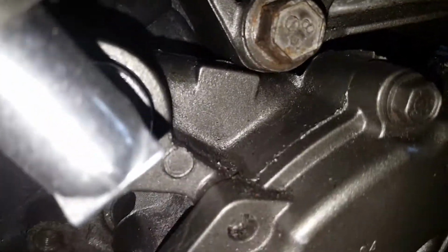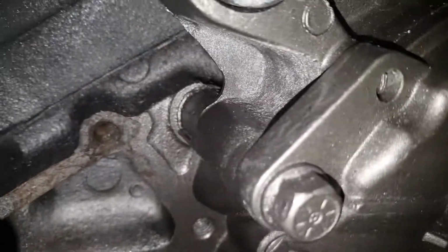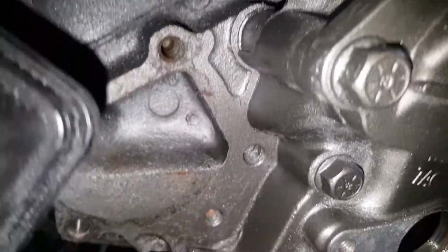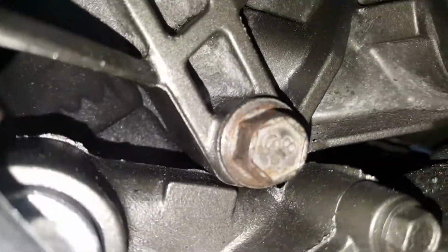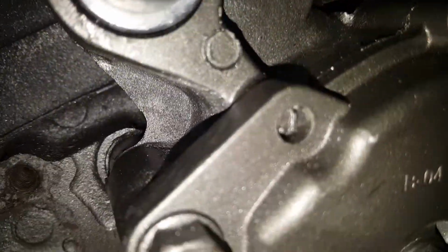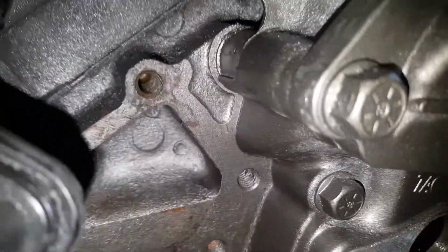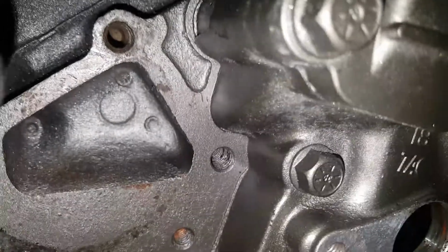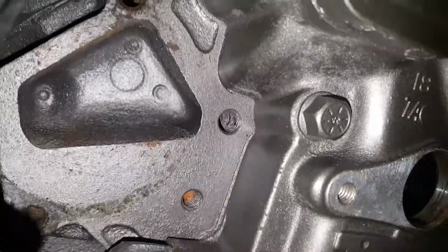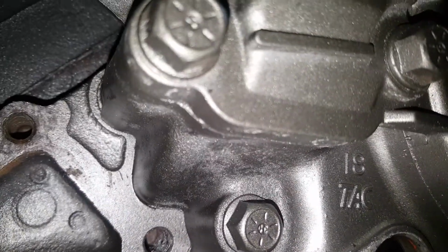I don't know. Let's see if I can see it. Show it to you guys. It's right... Come on. Stick my hand in there holding the phone without dropping it. Yeah, I didn't think this one through, huh? But anyways, it lives under here.